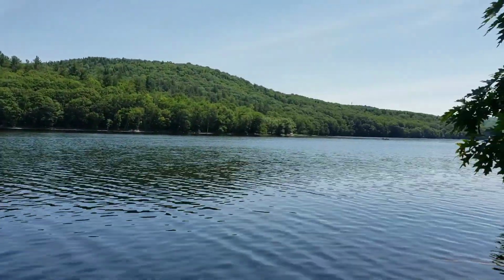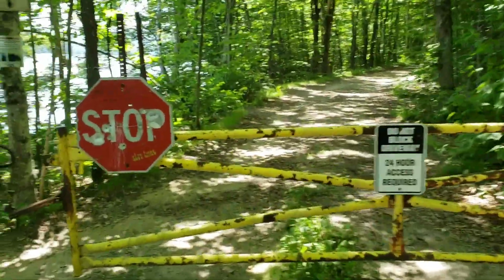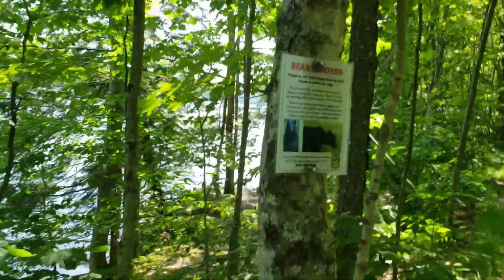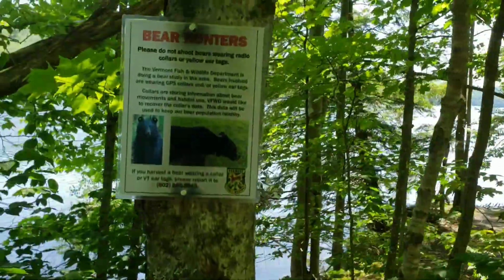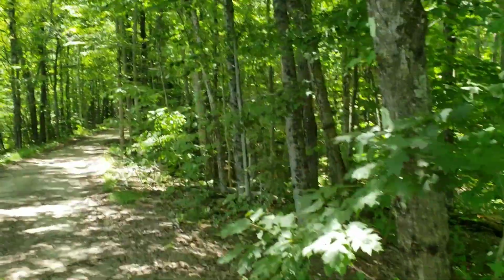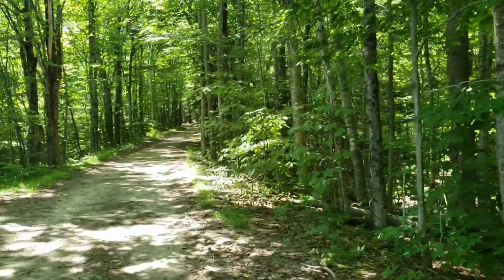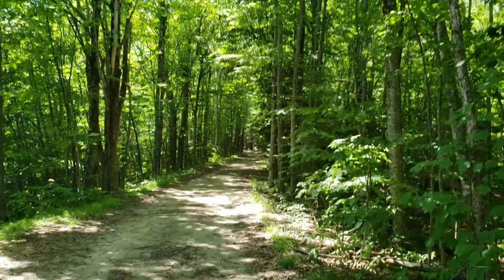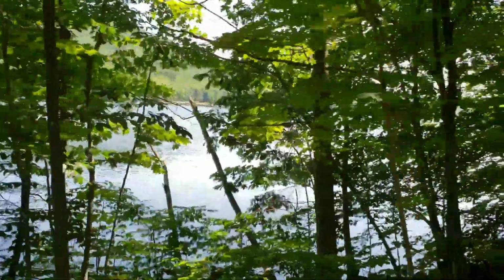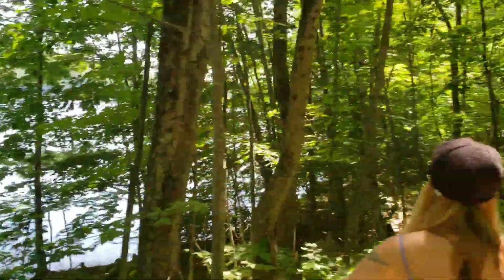All right, so that's what we're doing. This is today's adventure. Stop. Do not block driveway. Well, it doesn't say do not enter. Oh, bear hunters. Please do not shoot bears wearing radio collars or yellow ear tags. All right. Doesn't say anything about stabbing them when they come at you, so that's what we have to look forward to. This is going to be a nice, easy path. There's a nice little sailboat out there. I don't know if you can see it, but not too bad. It's a long walk along the river.